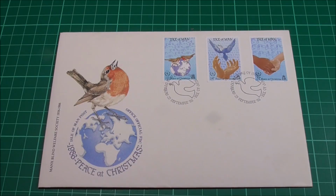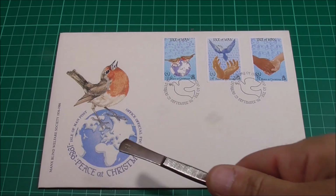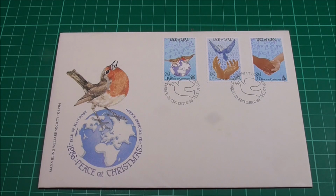And then finally we move on to my favourite piece, this first aid cover from the Isle of Man, which was issued on the 25th of September 1986. And that apparently was the International Year of Peace. And as we can see here, it does say peace at Christmas.